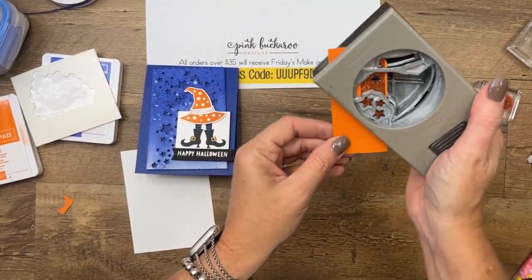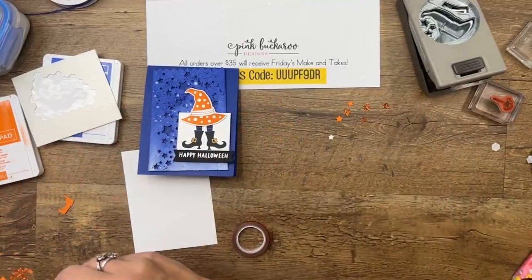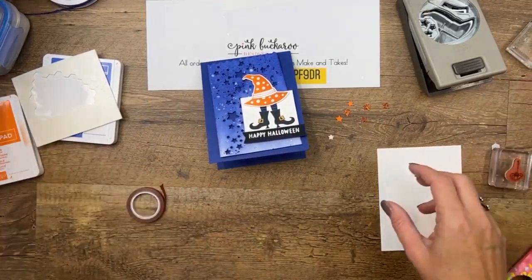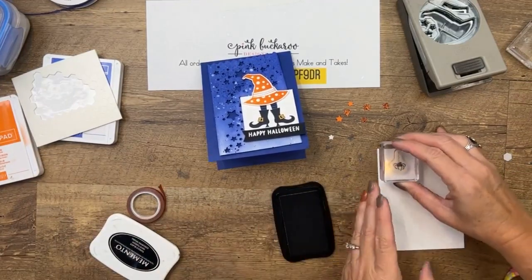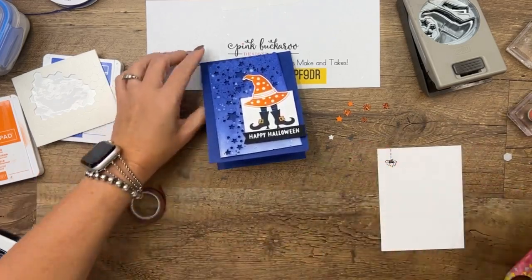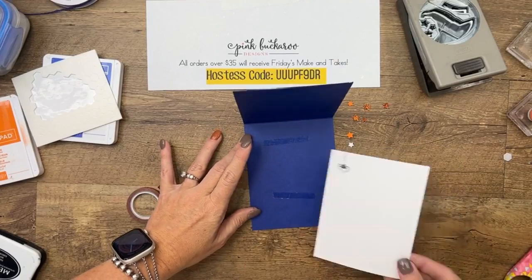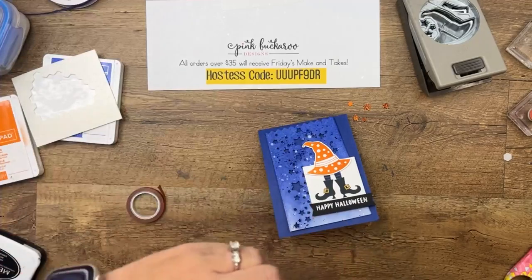All right. Punch out some stars from our little glittery pumpkins. And before we put those on, let's put this on the inside. Because this is a dark card base, we need to have a white interior so you can write your message. And there's that little spider. And we'll stamp that and find our adhesive. Put that on the inside, like that.